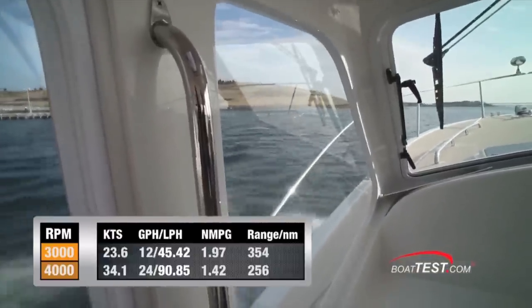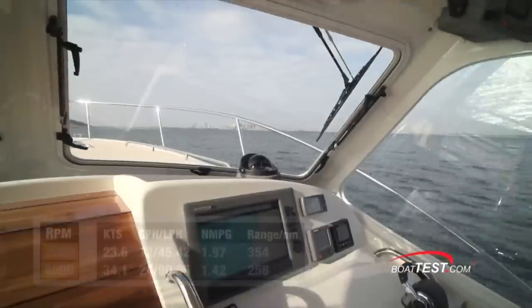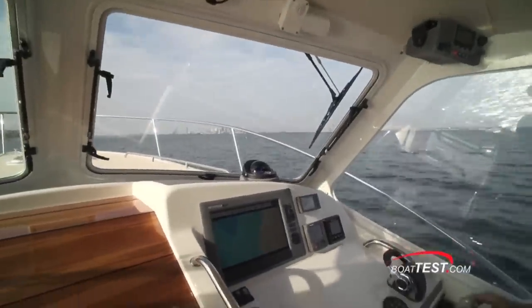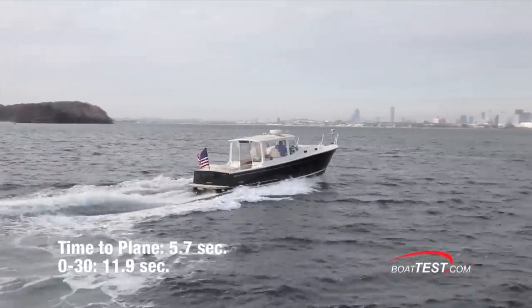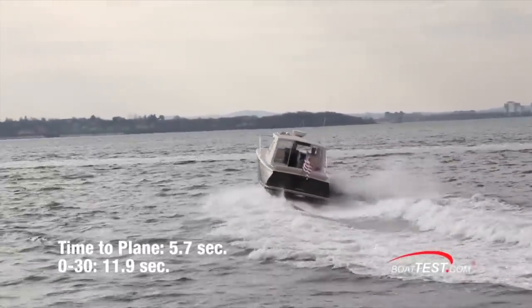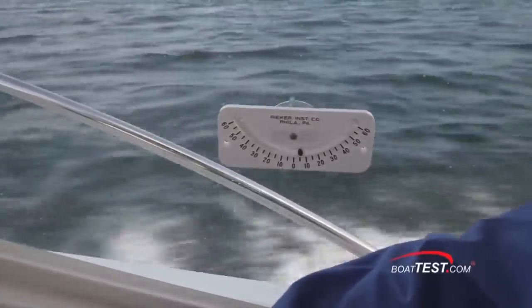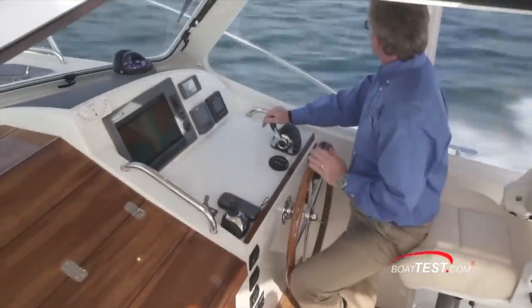At that speed, we were running at 23.6 knots while burning only 12 gallons per hour for an impressive range of 354 nautical miles. We reached planing speed in 5.7 seconds and accelerated through 30 miles an hour in 11.9 seconds. When cruising, the 36Z presents a roughly 5-degree bow high attitude and visibility is outstanding.